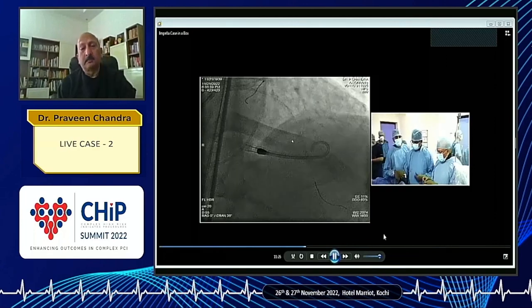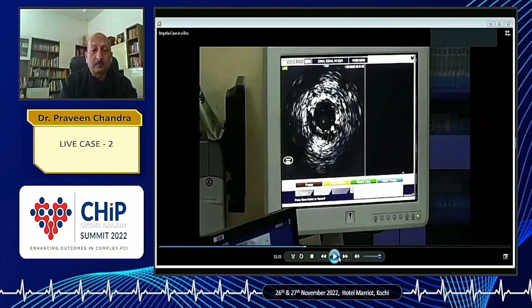Praveen sir, what is the current pharmacological support for the patient now? Nothing, because as I said, this is a predominantly protected PCI. This patient was not in cardiogenic shock.